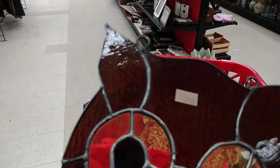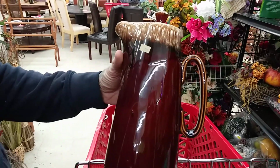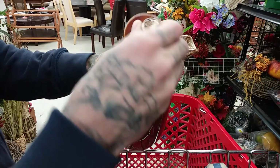Stained glass owl for $3. Oh, it is freaking... I think I still might get it for $3. It's freaking awesome. Rich's mom collects Hull pottery. And it's very rare that you find the coffee pot with the lid.